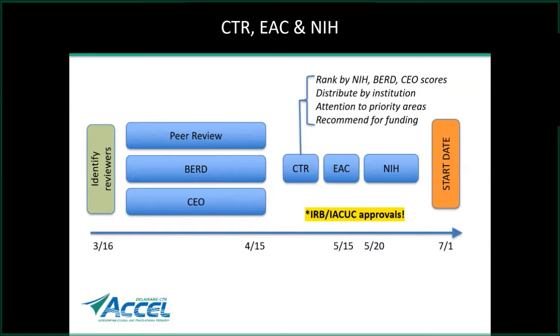Now, it's critical that we already have IRB and IACUC approvals done by that point, because the NIH will need that to be completed before the funding, which will start on July 1st. The NIH approvals have traditionally been taking us about 6 weeks, so hopefully we can send those in by mid to late May, which is why this whole process needs to be somewhat expedited and streamlined.